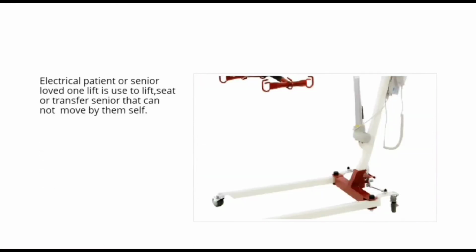We can use an electric patient lift for those loved ones that are paralyzed to help them turn, change, sit, feed.